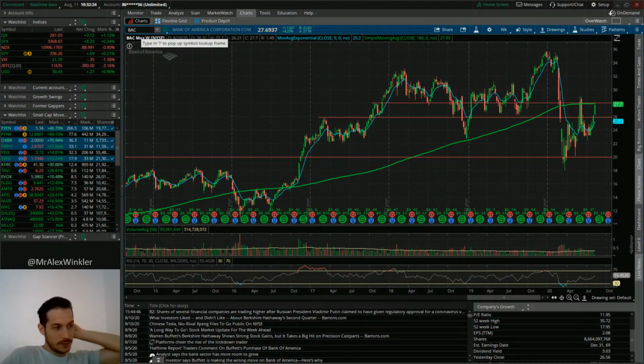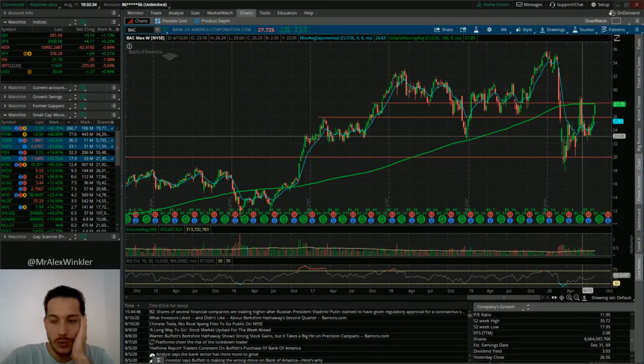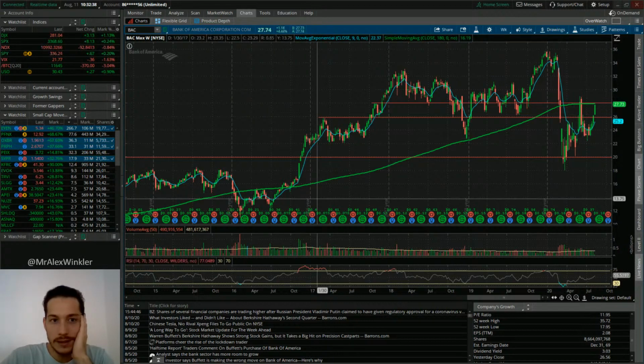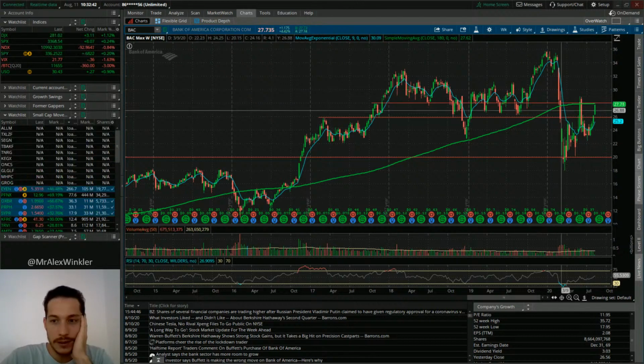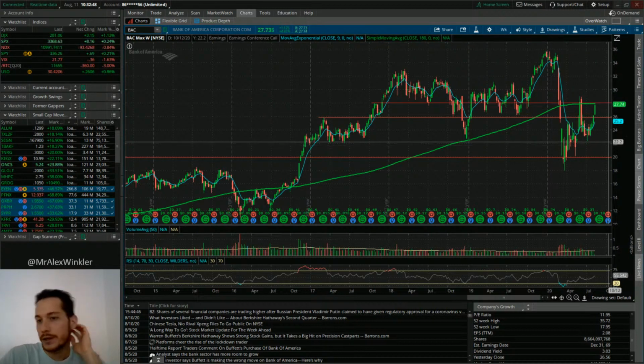Warren Buffett has been buying Bank of America. Yeah, he probably does want the dividend, but he was probably buying it in the 20s and then maybe in the 22s. If that's the case, he was probably waiting 4 years for these prices. So probably any sort of price under 25 would be a nice snag.